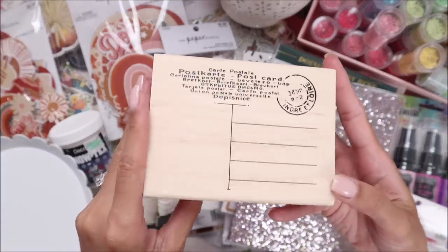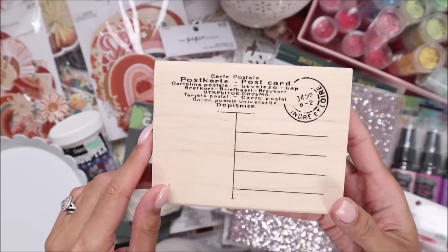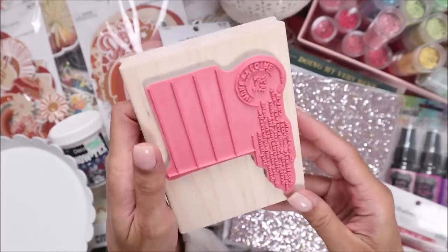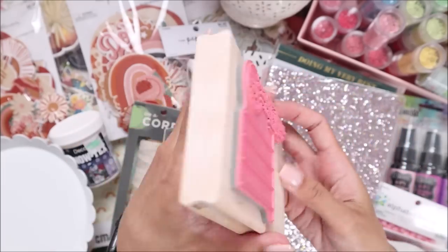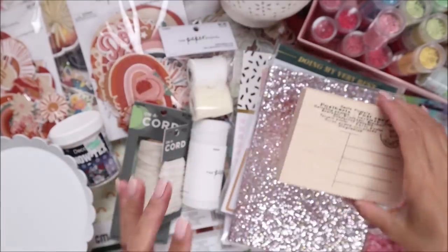And then I got this. I saw this was only $4.99. It wasn't on sale, but I loved this postcard stamp. I really did not need it, but oh well. I love postcards, so I did get that stamp.